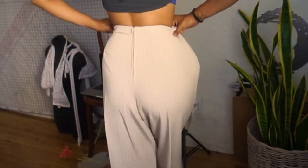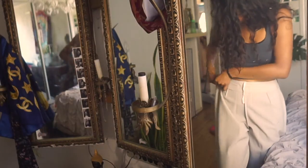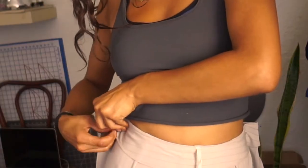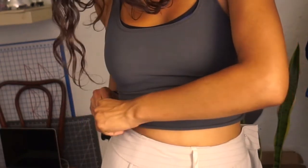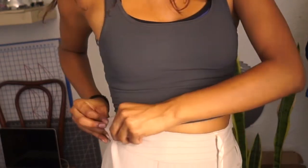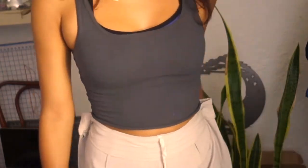They have a zipper, if you guys can see that, so I can't take them in from the back. But now that you guys have seen how big they are, I'm going to flip them inside out and start putting my needles in so I can know where I'm going to be sewing. And like that. Okay. So top is in.